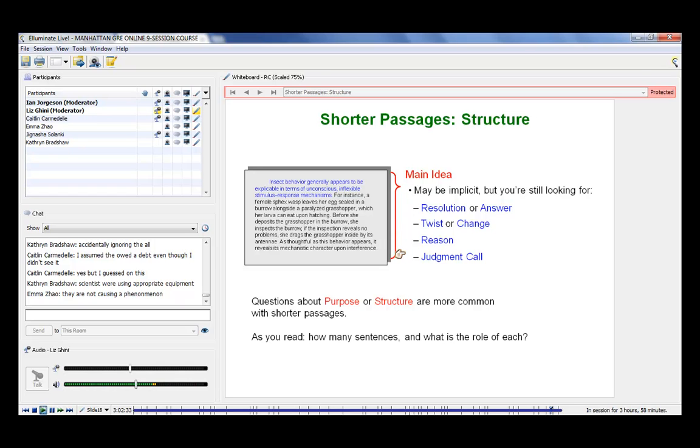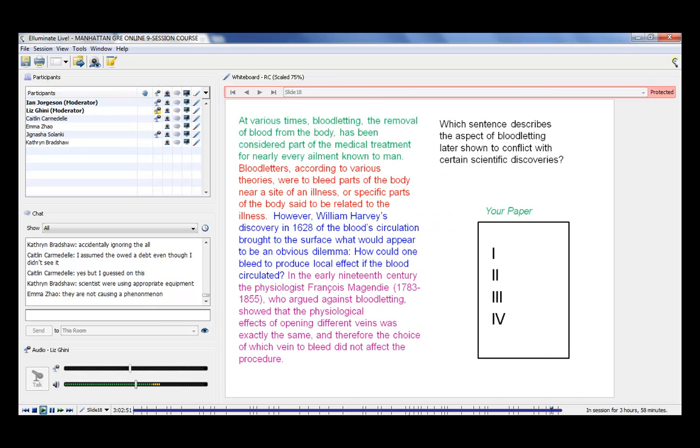Short passages also have main ideas. And typically, when there's a question about a short passage, it's more likely to be purpose or structure because it's a lot easier to locate specific details, so less likely to ask that kind of question. Okay? So the whole comprehending as you read becomes even more important with a short passage than a long passage. All right? Every sentence, you need to understand its role. What is it doing? Okay?